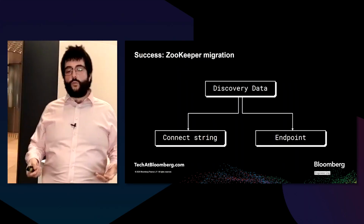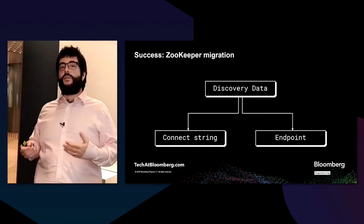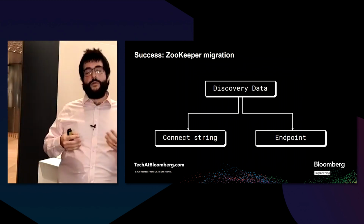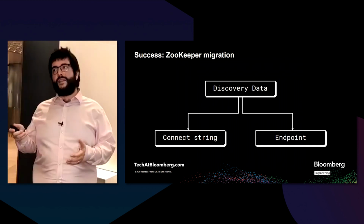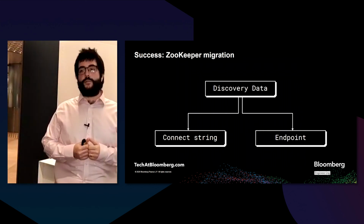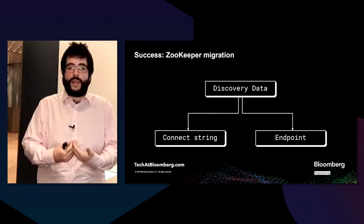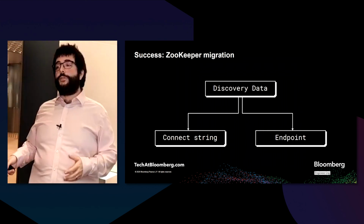And if you think about it, what would be required to build a specialized system for both of these options? Well, a connect string, as I said, is a piece of configuration. So that means you would need a proper configuration management system. And the endpoint works a bit like a DNS system. So basically, you would need to build your own DNS system to support that branch. And as it turns out, if you have a proper discovery solution that solves discovery for you, as we are providing, it only requires a tiny bit of software around it to provide both solutions.